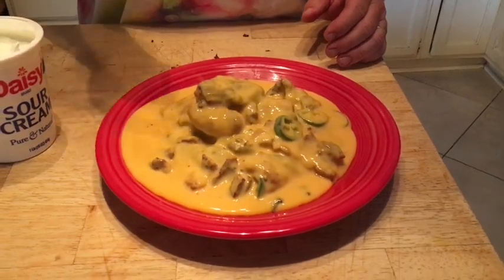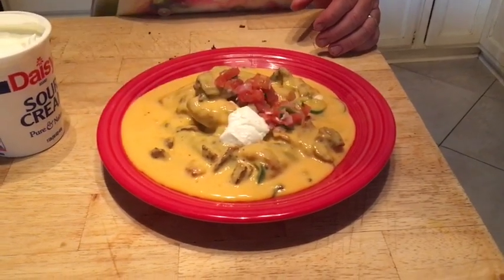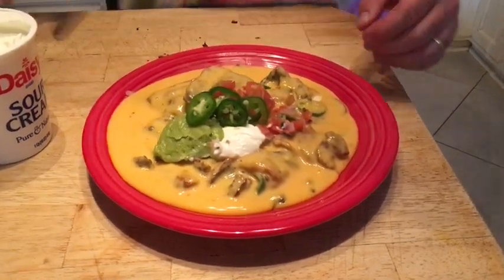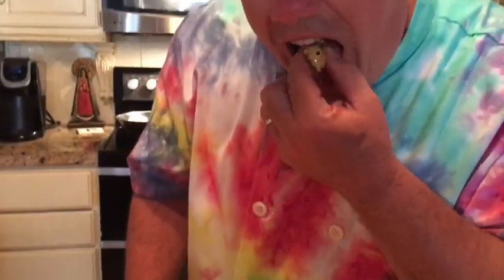So we're gonna add some of that. We're gonna add some of that. We're gonna add some of those. And I don't know, to me, that looks like some pretty good nachos. I'd pay for that in a restaurant. A couple of dollars. The cheese is delicious. The pork rinds are crispy. Never done that before, but it works.